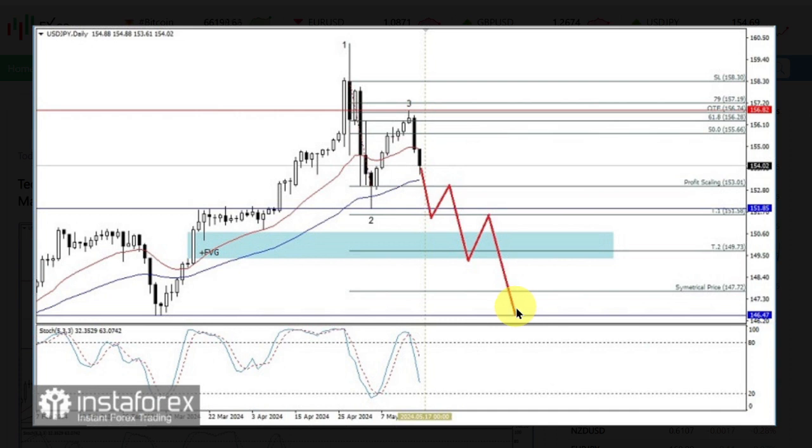But you need to pay attention and be alert if there is continued strengthening, and especially if USDJPY manages to break above 158.30. All the weakening correction scenarios that have been described previously will become invalid and cancel themselves if the level of 158.30 is broken.